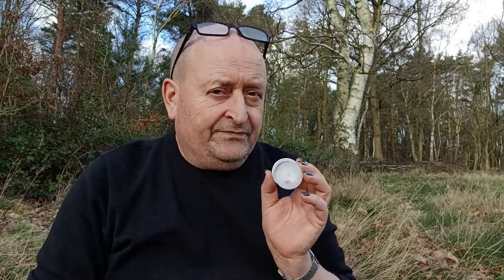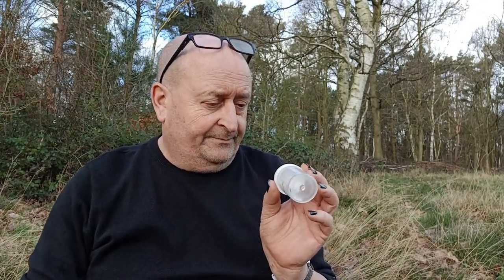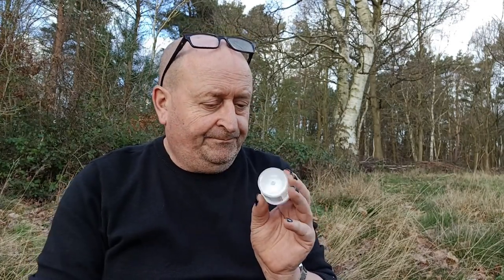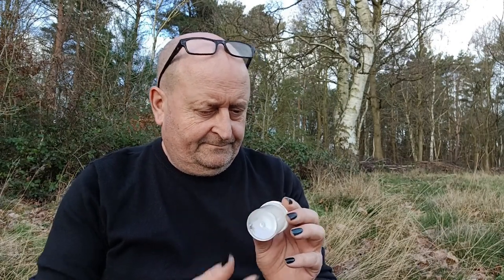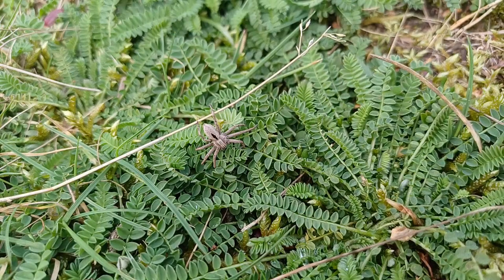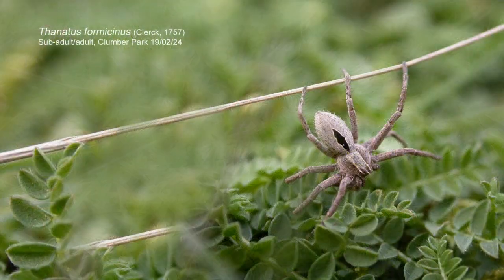This is a real feather in Nottinghamshire's cap, and in the National Trust's cap. It's the National Trust that own and look after this land. And they've got this. And this is what all that fuss has been about. This is Thanatus formicius, the so-called diamond spider, named after that elongated diamond-like shaped cardiac mark on the base of the abdomen there.